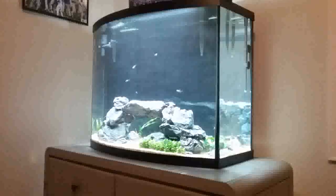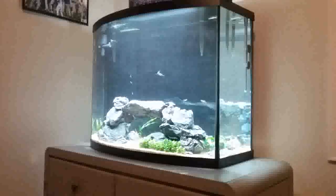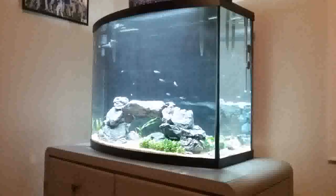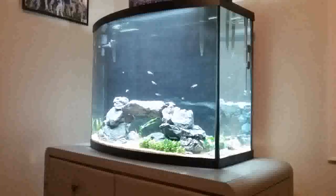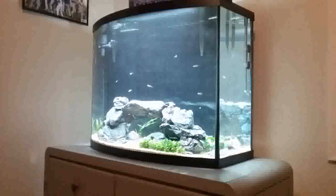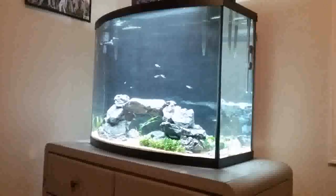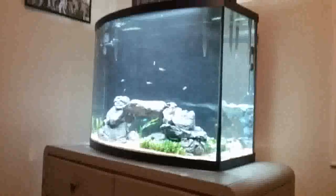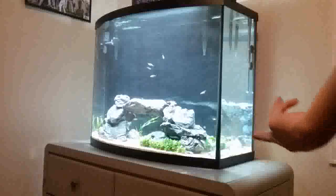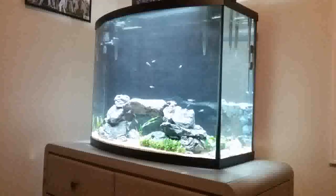But for breeding, you're going to need soft acidic water to breed these fish. The females will deposit their eggs beneath plants. So if you have a floating plant, they might put their eggs below it, up against it, or even like my Anubias over here, they kind of have leaves. They might breed from the underside of the Anubias.